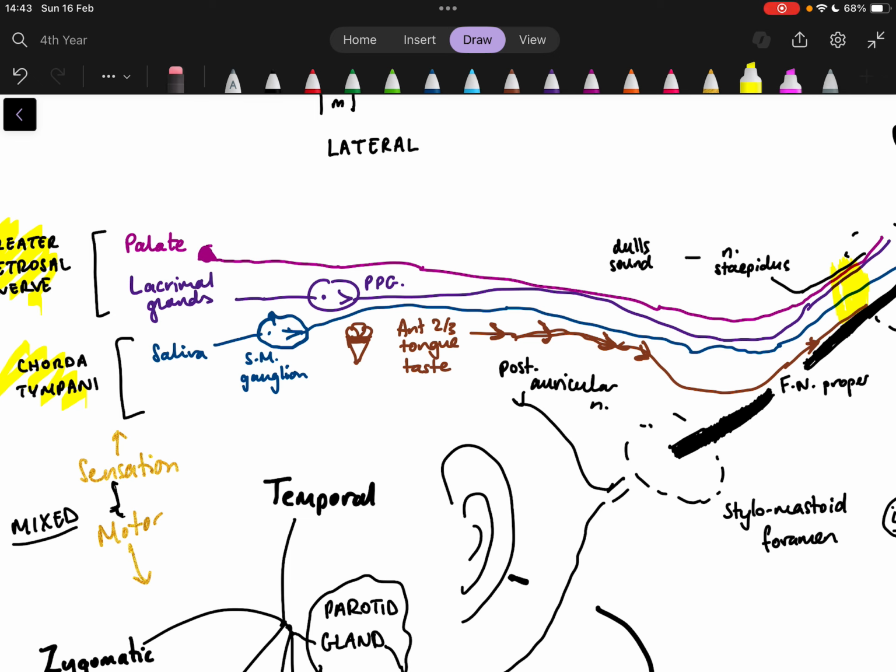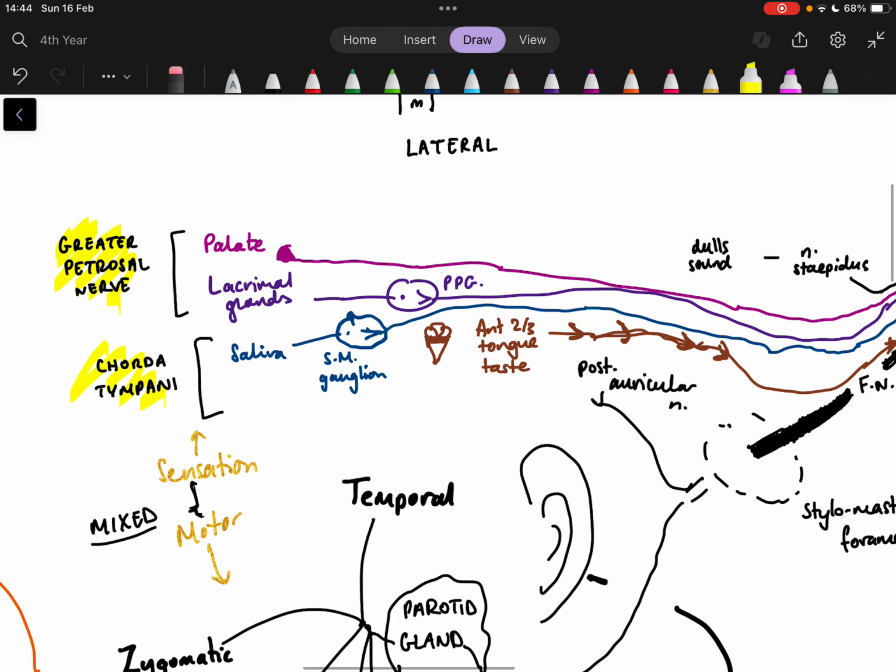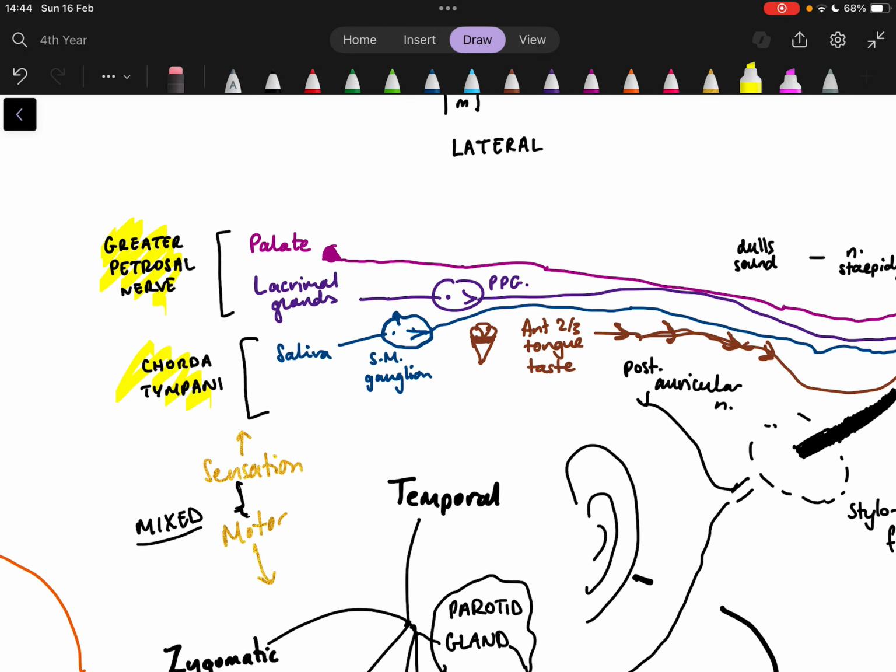The reason why it's parasympathetic innervation, think about it, if you look back at physiology, you'd remember that parasympathetic innervation innervates glands which actually secrete things. So it makes sense that the salivary glands and lacrimal glands are all innervated parasympathetically and not sympathetically, okay? So that's called the chorda tympani and the greater petrosal nerve.